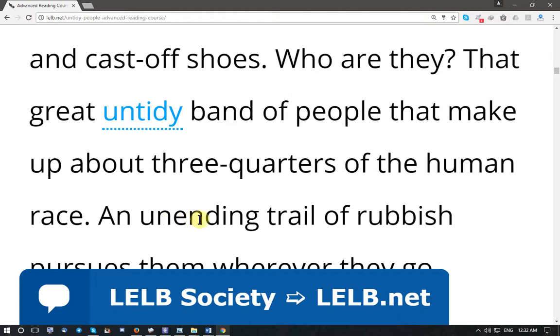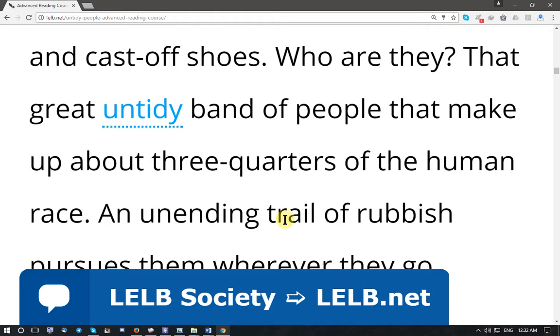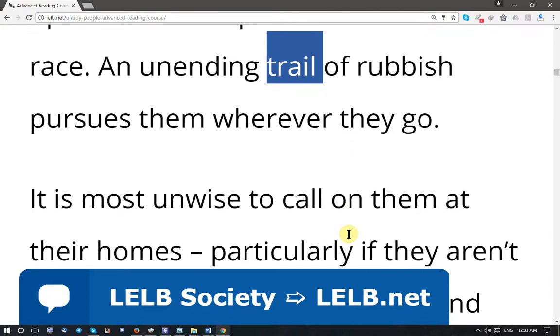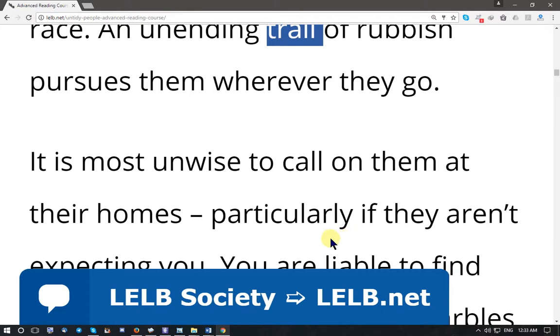Okay, an unending trail of rubbish. Trail means a tag or continuation of rubbish or garbage that pursues them wherever they go, or follows them, because they litter. Do you remember? They litter around in public places. This is disgusting. Okay, it is most unwise to call on them at their homes.